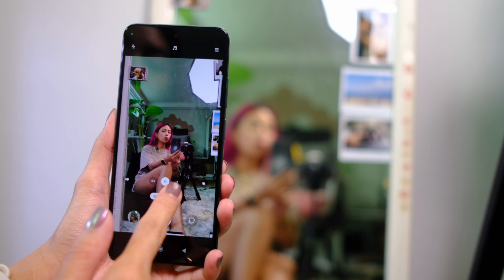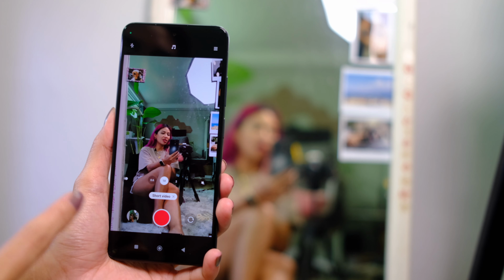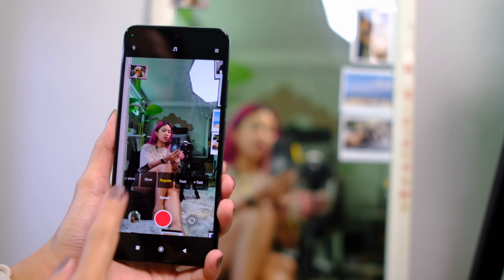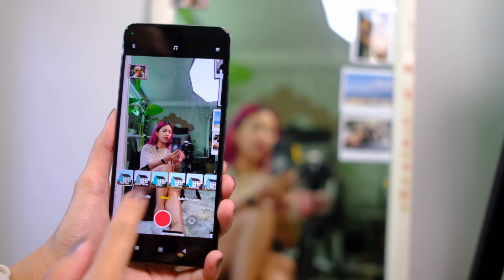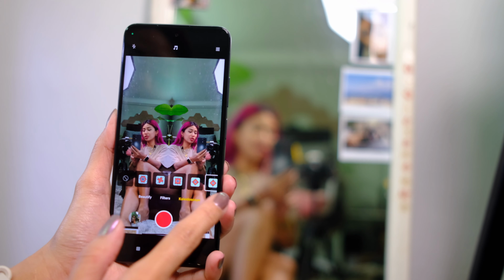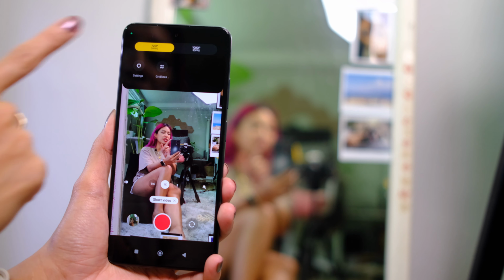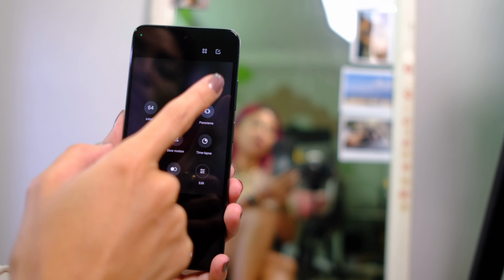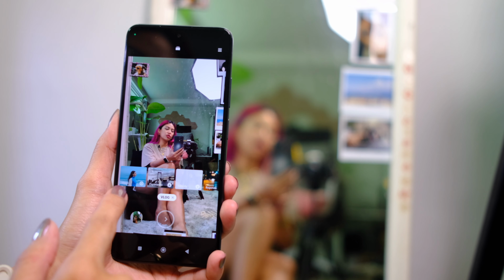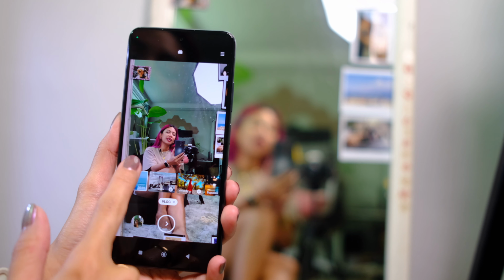You can do wide 1x, 2x up until 6x here, but that's not all you can do. You can add a background music, you can change speed, you have fun effects like different filters, the kaleidoscope mode, which is really trippy, and a beauty mode. And then up here, you can shoot in 720p or 1080p. You have a panorama mode, a vlog mode, something we've seen before, basically allows you to stitch videos into cinematic vlog type things really quickly.